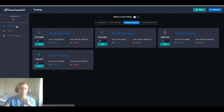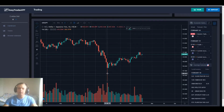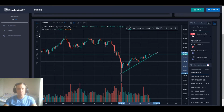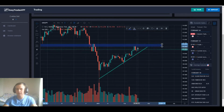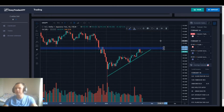So USD JPY, let's have a look. It's saying it's a signal towards going up. USD JPY at the moment is kind of on a little uptrend. You see it's going up. However, there's gonna be some kind of support over this level over here. As you can see, the candles have actually stopped, and once it reached this big red candle, it moved down a little bit, which means there might be selling pressure. So USD JPY is kind of a risky trade at the moment.